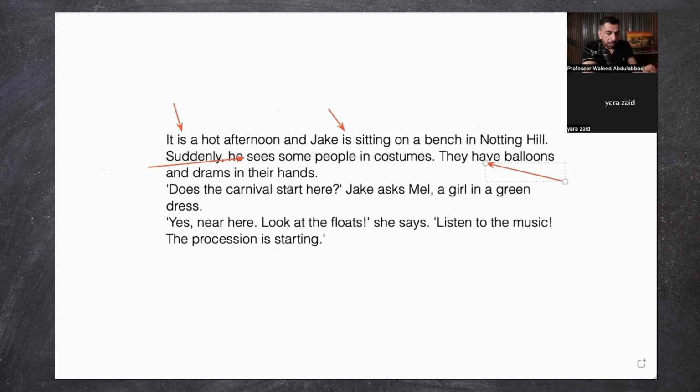They have balloons. Is this past? Are you sure? No, that's present simple. And drums in their hands. Does the carnival start here? Jake asks again, and then we have does. A girl in a green dress. Yes, near here. Look at the floats. She says, listen to the music. The procession is starting. How do we convert all of this to the past?